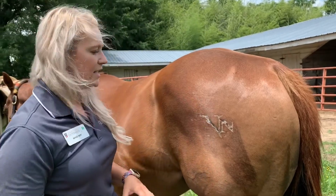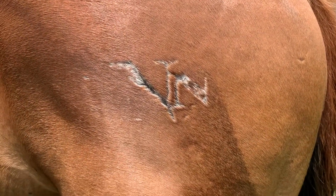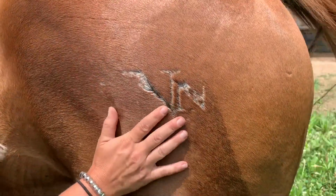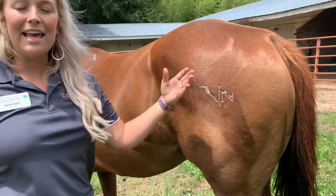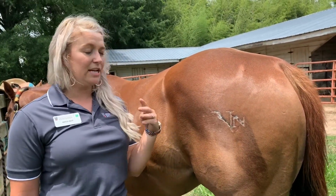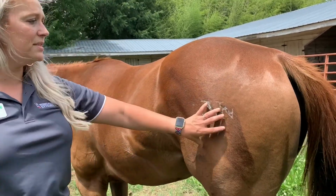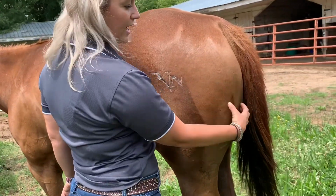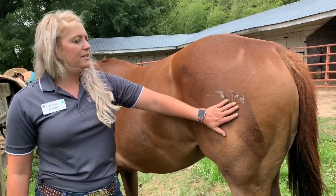This is his brand, and you can see it's a freeze brand. What brands do is they identify the animal. So this is actually his breeder's brand, and it signifies that he came from a certain farm and they know who bred this animal. So brands are used to identify. They can go on their hips, they can go on their shoulders. I've seen brands down the hindquarters here, like this. I've also seen brands on the cheek. It doesn't necessarily hurt them.